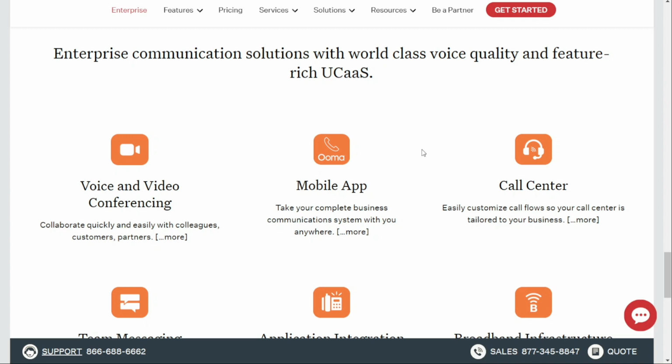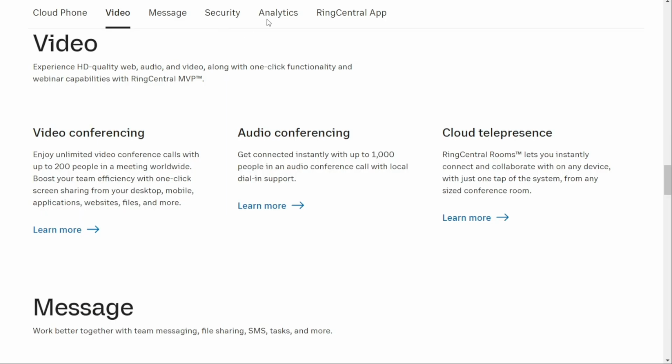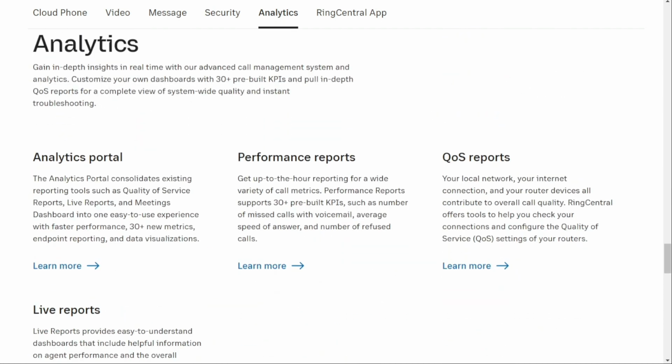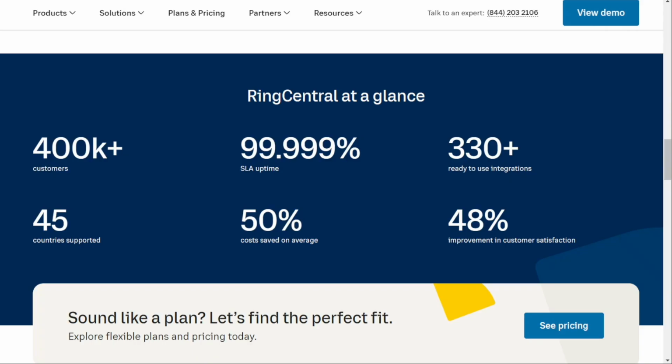If you're using RingCentral, their contact center is perfect for both inbound and outbound calling operations. You'll get to enjoy routing based on capacity, availability, and skill, along with customizable rules, chatbots, and virtual assistants. Plus, just like Ooma, RingCentral also provides in-depth reporting and analytics capabilities to help you monitor your call center performance. So whether you're a small business or a large enterprise, Ooma and RingCentral have got the call center capabilities you need to take your operations to the next level.